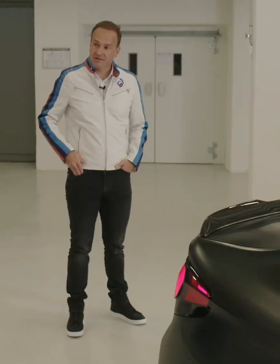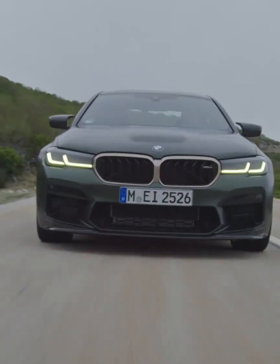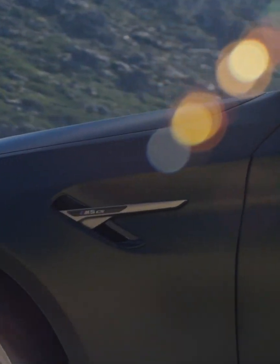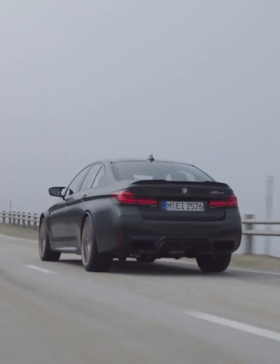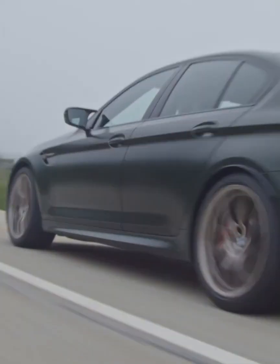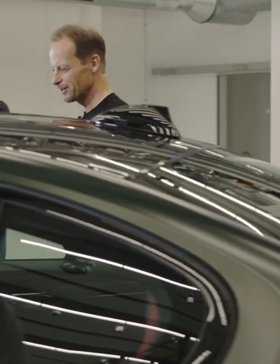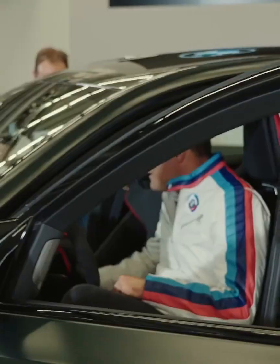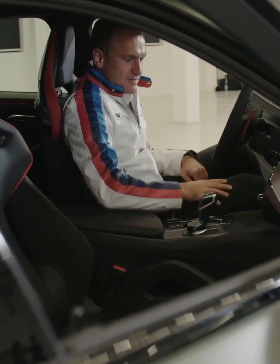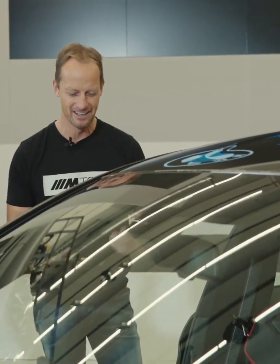New stainless steel exhaust system, different sound. We need to hear that in a minute. We'll do that in a minute. And we took out a lot of insulation material, so this car is not just tailpipe loud, it's a total different impression when you're going. So you get a lot more feedback from the engine. Sound is quite bassy.